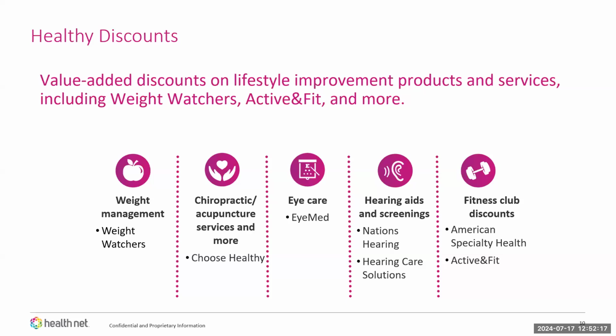We offer discounts to our members, things like weight management. So we have discounts to Weight Watchers, chiropractic and acupuncture services as well. Maybe you need an extra pair of prescription sunglasses or computer glasses. So we give discounts to that, as well as hearing aids, including the screenings. And pretty popular is our fitness club discount. It's called Active and Fit. For $28 a month, you have access to all the gyms in the network. No contract. You can change gyms as often as you want to. And they also have on-demand programming as well.